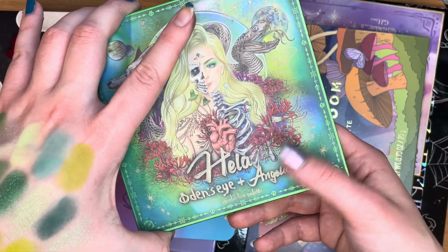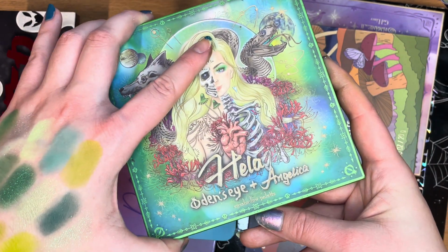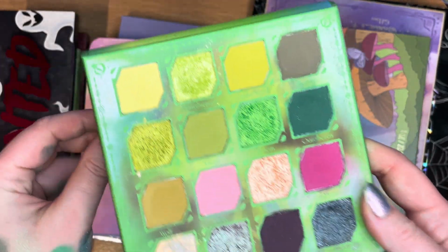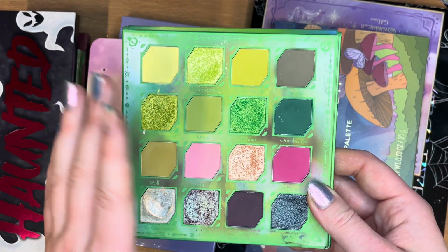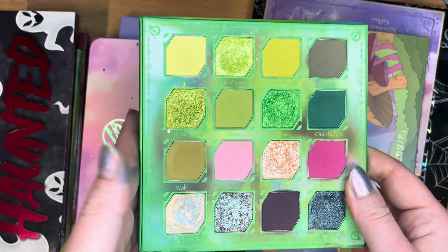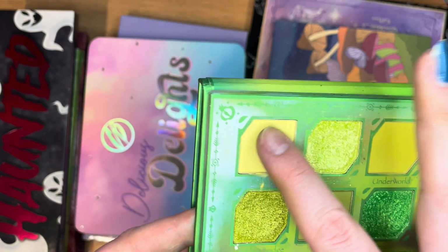Then the next one, and another main green palette that you should own, is the Hella by Uden's Eye in collaboration with Angelica. This one isn't available anymore, but it was her first collab with Uden's Eye, and it is just so perfect. I love the combination of green and pink. It's a very Wicked type of color story. There are so many wonderful shades. I have to swatch the shade Rebirth because I don't think we've really had a shade like this before.